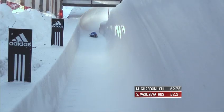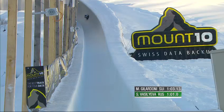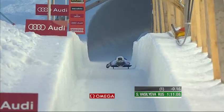Good speed, 98.2. Only a couple of sliders have been faster. She's into the lead. Coming around those corners, linking up her entrances and exits very nicely on those four right-handers at the bottom of the track, coming into Martineau with a speed of 132.6. She should be coming across the line, maintaining her lead. 82.5 miles an hour. That's the fastest speed we've seen, and Svetlana takes the lead.